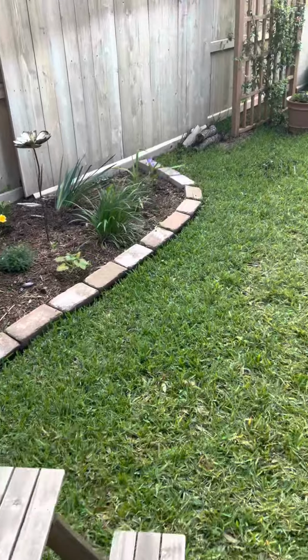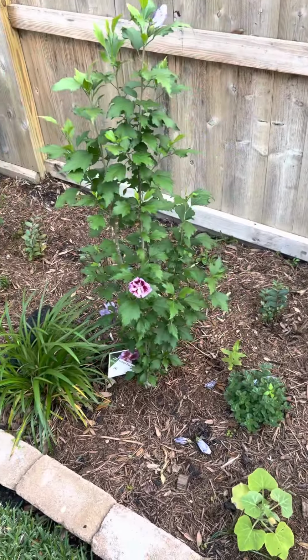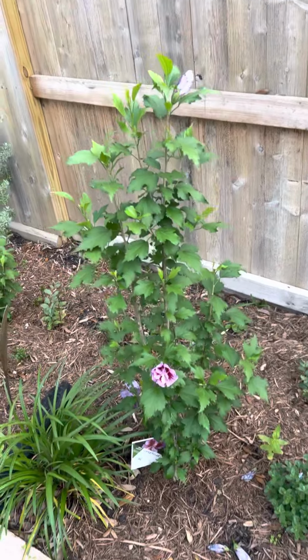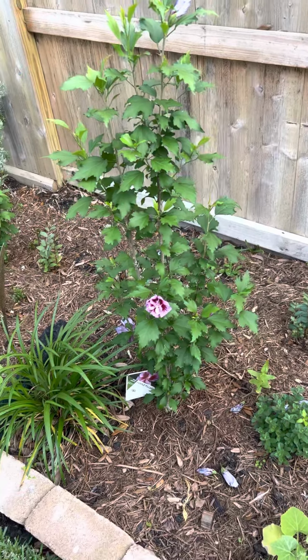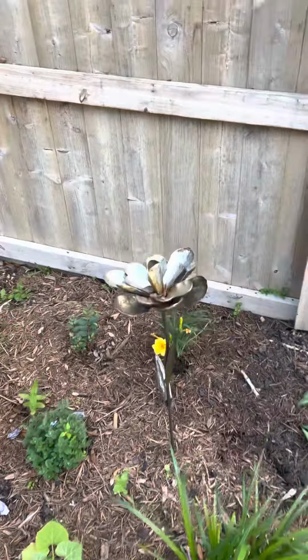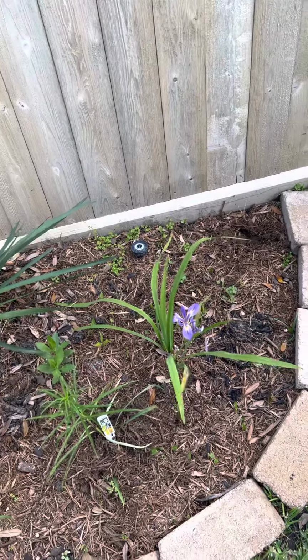And then of course, my Rose of Sharon has lost a lot of its blooms. Hopefully you guys saw my short. It was covered in blooms. Today it just had a couple. But I do fertilize it with rose fertilizer, and usually when I do that, a few days later it flushes out. I have the daylily that I planted, and then this beautiful Louisiana iris.